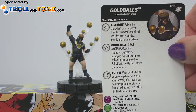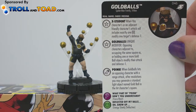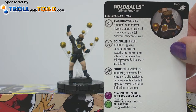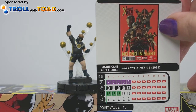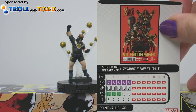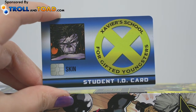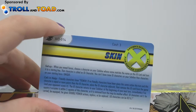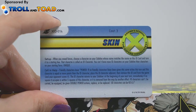Never before in any HeroClix game, and now he is here. Fabio Medina. And his comic book art and stats right there. Alright guys, we did get one more card with this box. We got another student ID card. This is for Skin. And for anyone wanting to read his card, you can pause that video right now. Check that out. I've got to go on to the rest of these packs.